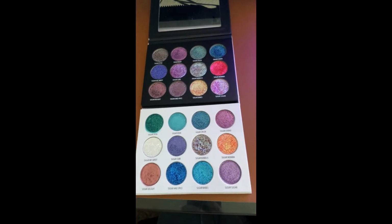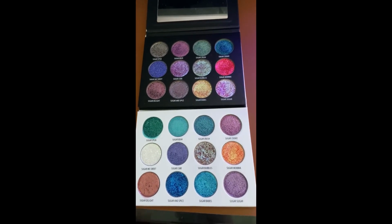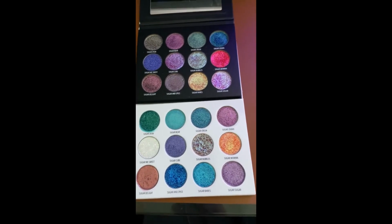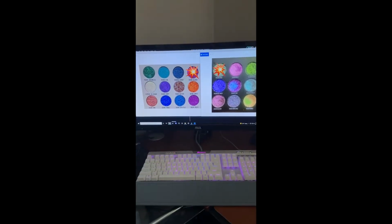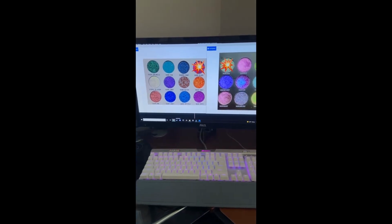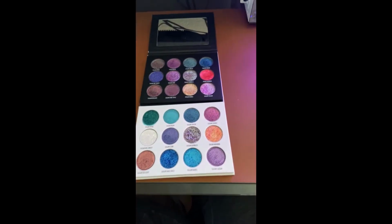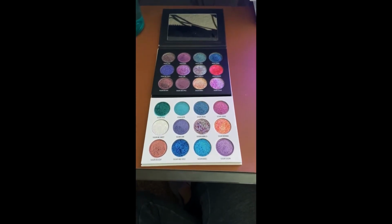Hi, editing me here. You know how I just said that they're named the same thing on both palettes? Well, I'm literally editing, and they're not supposed to be the same. It's supposed to be sugar sprinkle, sugar rim, and all these names, but in mine it's the same names, just copy and pasted.